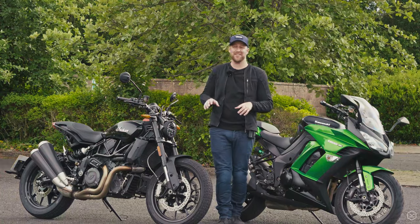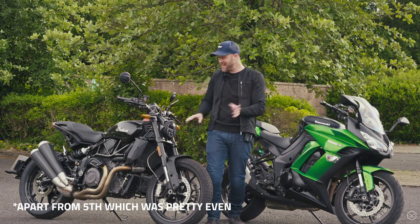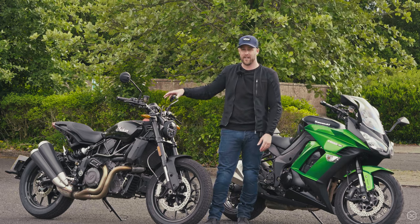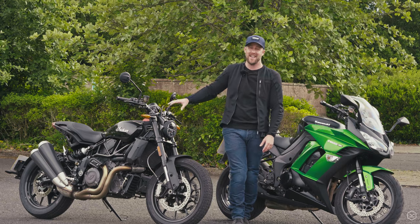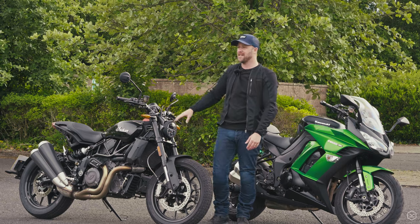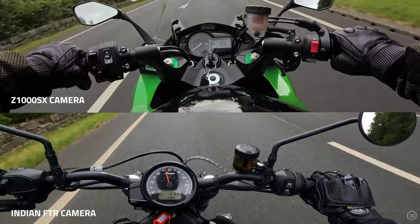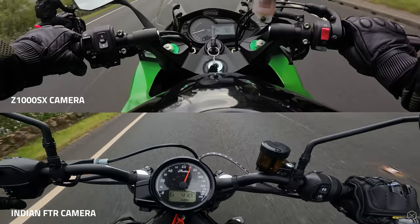So obviously you've seen the footage. The FTR in every test that we did is incredible and totally confirmed what I thought of this bike when riding it. It's a muscle bike. The mid-range performance on this is absolutely bonkers. So fourth gear, so sixth gear, this bike won without too much problems.